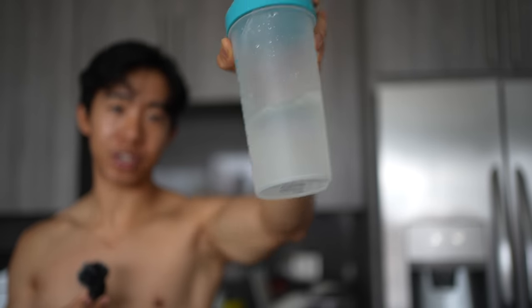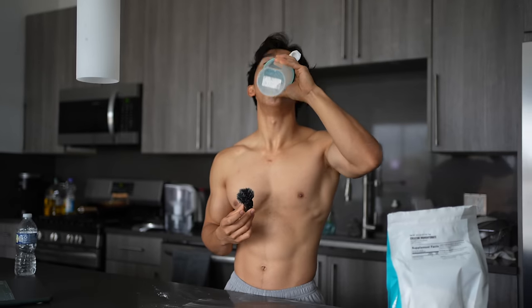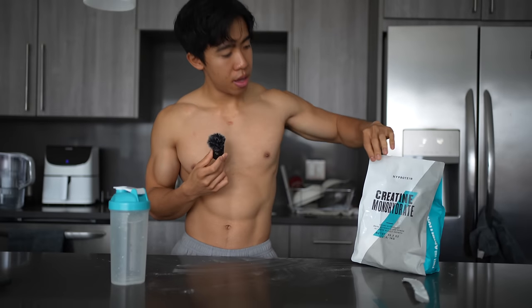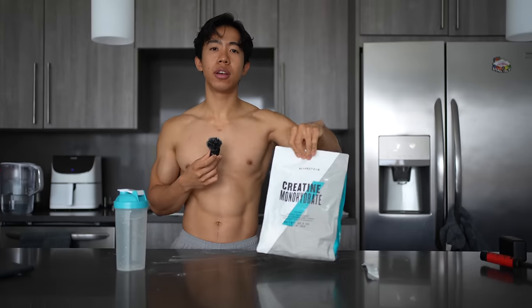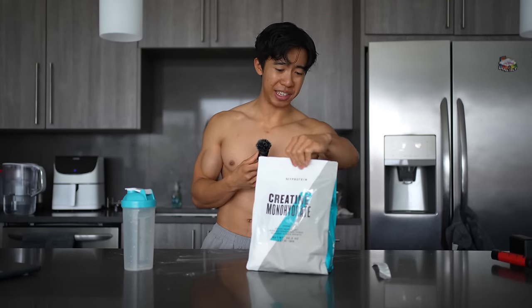First batch of creatine. Doesn't taste like anything, so this can be blended pretty well with pretty much anything, I guess. If you want a good cheap creatine, you can go with MyProtein Creatine Monohydrate. It's literally just creatine, there's nothing else in here.